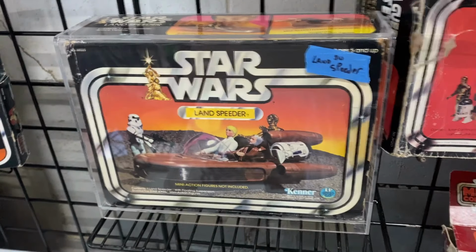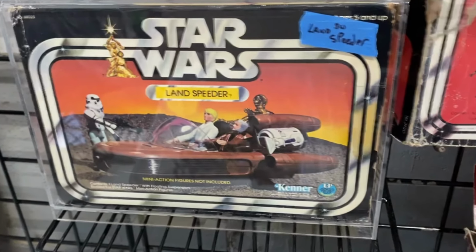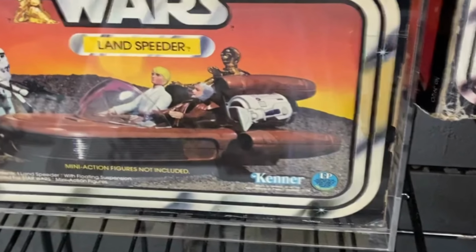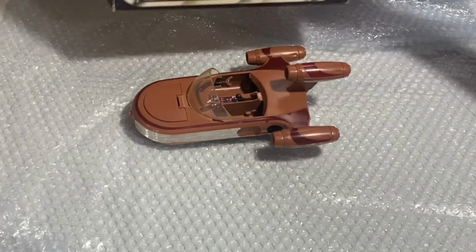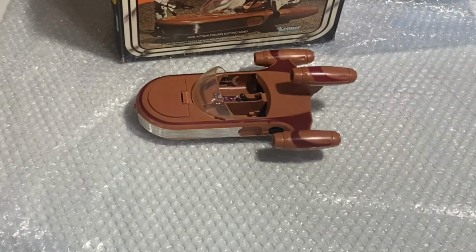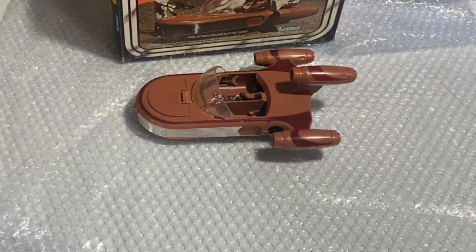Now, what you will notice on the one in the picture is it has the LP on the box where ours does not. The LP is an indication of long play, and it means that it was actually the first Star Wars land speeder box on the market. This was the second, even though this came out in 78, 79, it does not have that LP. I still think it's cool. I think it's going to display really nicely, but where did we spend the other $50 at?